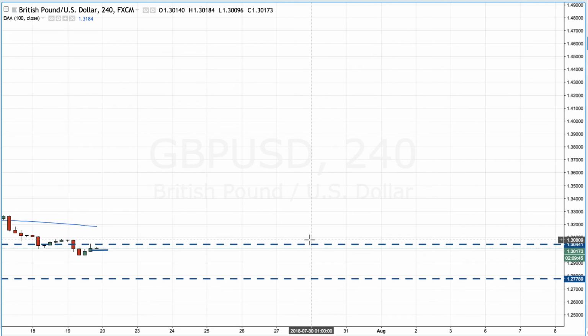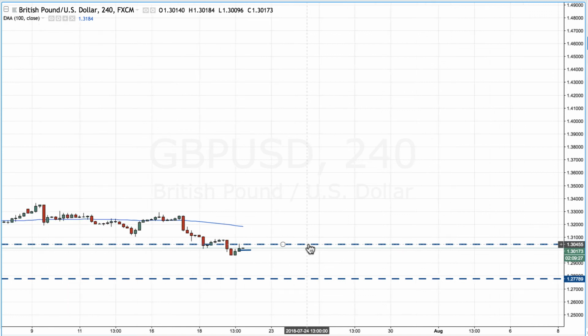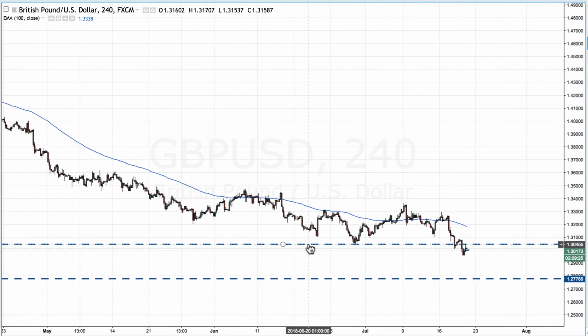So we're looking at that at 3000. You'd have your stop above the highs there, around 45. So a 50 pip stop for a 200 pip target. That's a 4-to-1 reward to risk. Great trade to be had. And these are the sorts of opportunities you want to be waiting for, and not chasing, or inventing opportunities that don't exist.